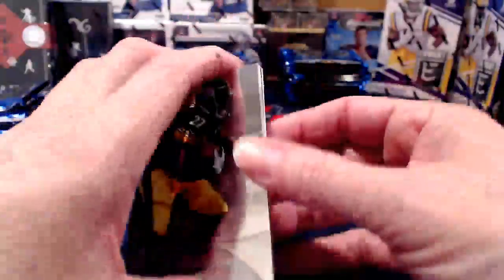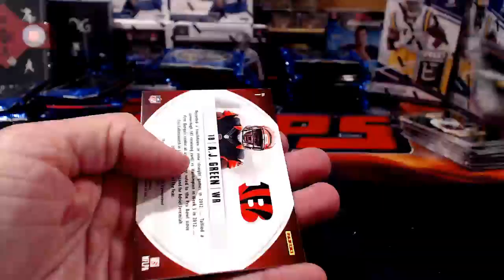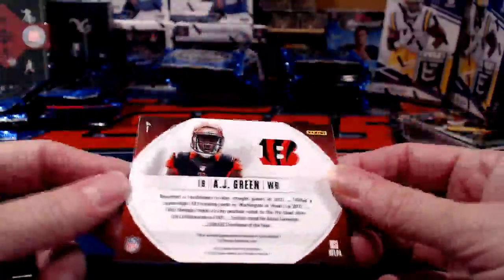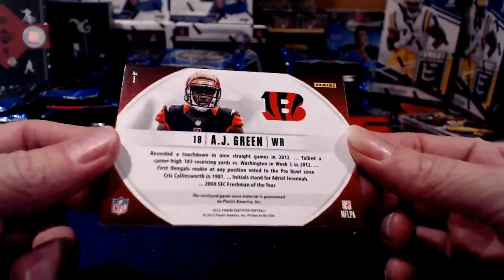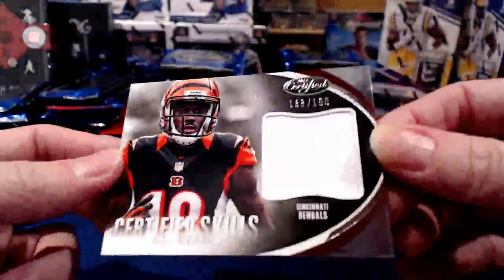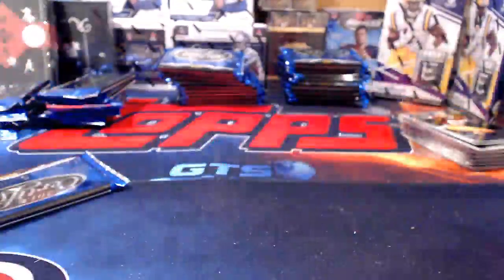I know. I want to see some black and gold too, man. I know. You know I love my Steelers for sure. Oh my God, this really is just a box of Bengals. That is insane. Now we have AJ Green coming out to $199, materials hit. Like all but the one little Redskin, every other hit in this box has been a Bengal. Like unreal.